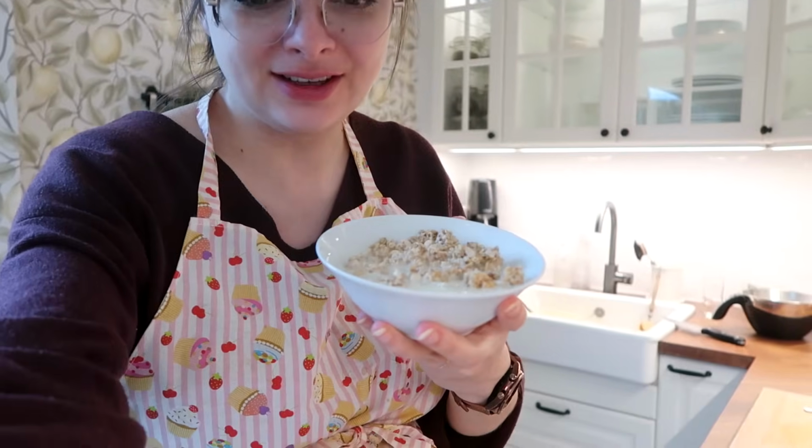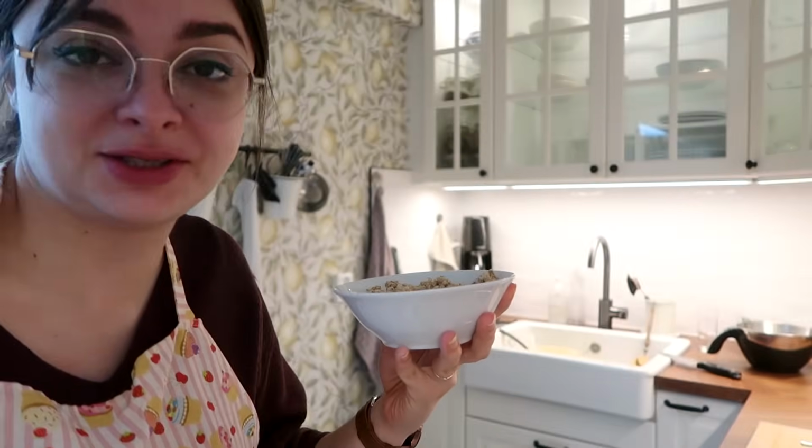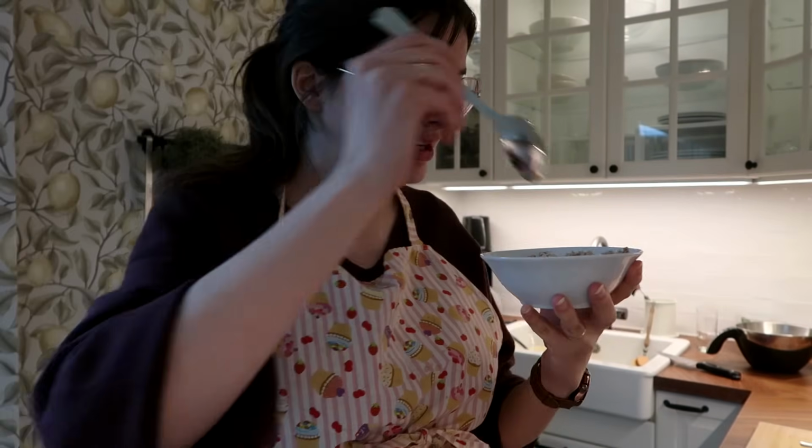So I'm just gonna have a little bowl of cereal. Mixed nut muesli with soy milk. That and my apple is gonna be my snack for now. And then I can get back to cooking.